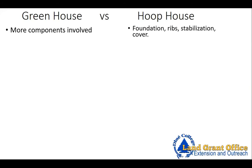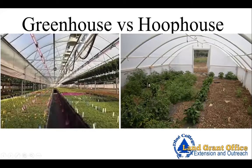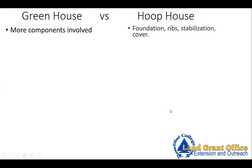I guess that's terminology that hoop house or greenhouse people use to describe the basic frame, kind of like the ribs, as you've seen on the other photo. You can see a generalized rib of an arch on each of them. So that's what they call ribs.